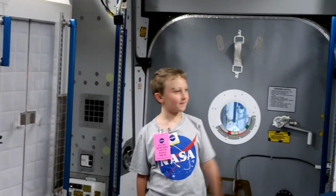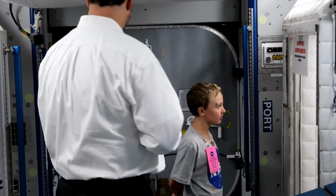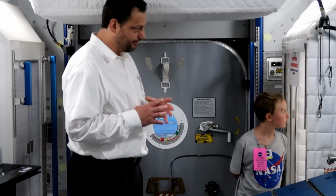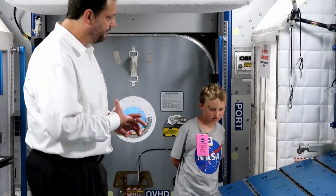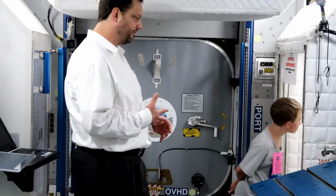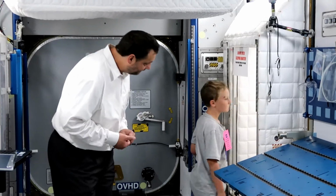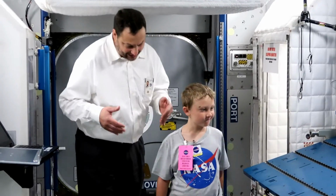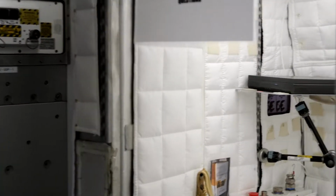Hey Dad, look, it's a sleeping thing. This is their room. On space station, they get their own little personal space. Usually you have two computers in there. One's kind of a work computer. The other one is a personal computer. They do actually have internet access, but it is very slow. Kind of like Southwest Airlines' internet.